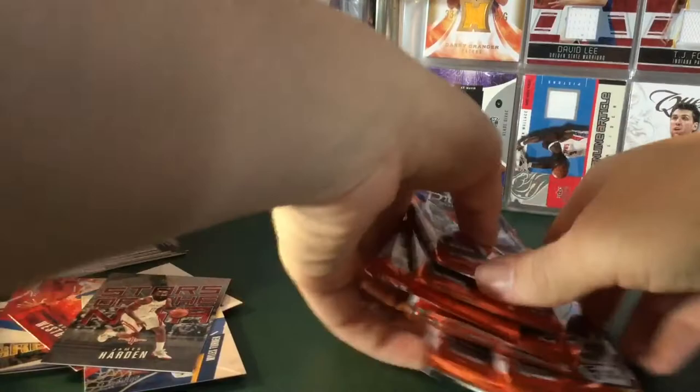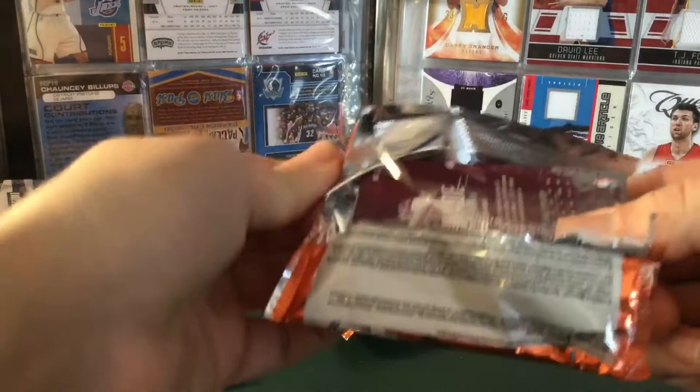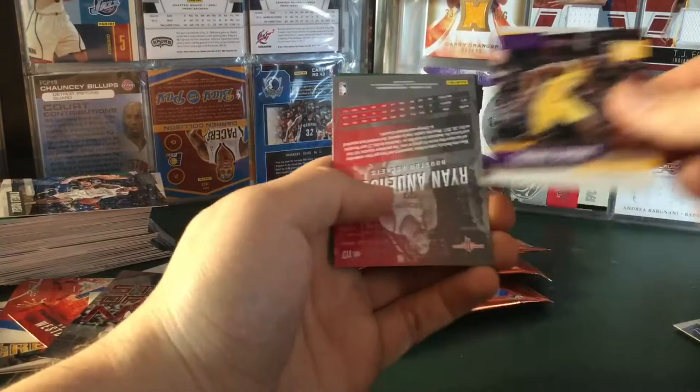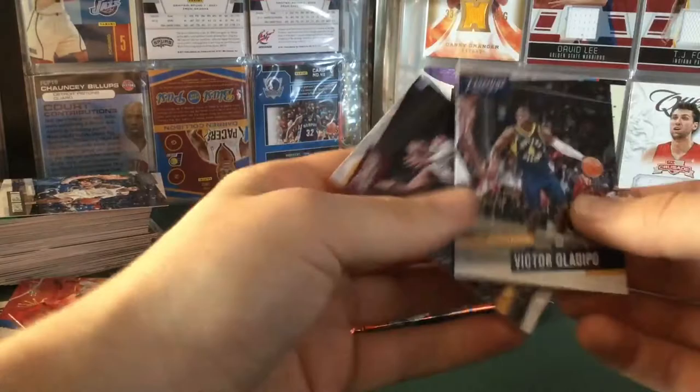Pack number one. Rookie card of Thomas Bryant. This card is upside down. There's a parallel of Ryan Anderson. And a highlight reel insert of Giannis Antetokounmpo, Victor Oladipo, and Dwyane Wade. Most improved player, Victor Oladipo. Find out sooner or later.